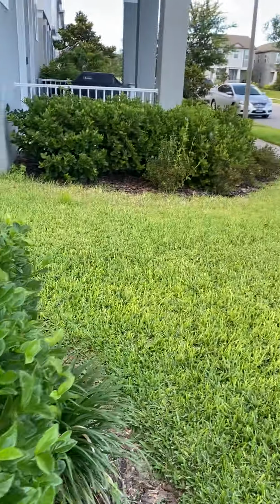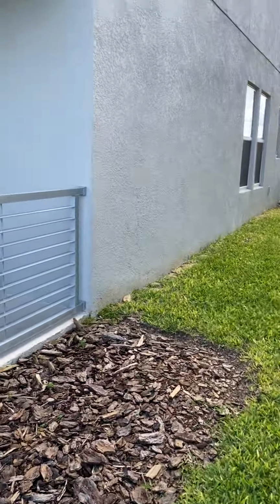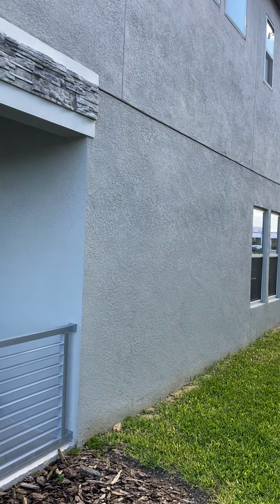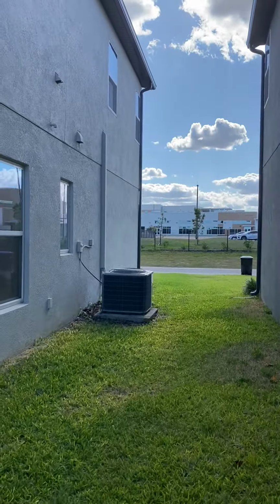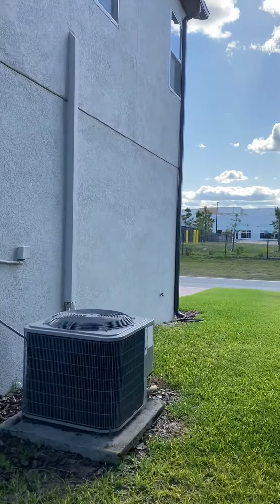As we go to the side of the home, again, this is what we call the bungalow style home. So it is indoor living with some outdoor space. So this is the side of the home. This home was built in 2020. Relatively new home. It actually still smells new as you go inside.